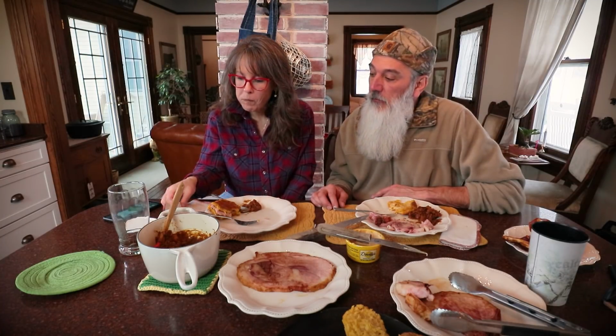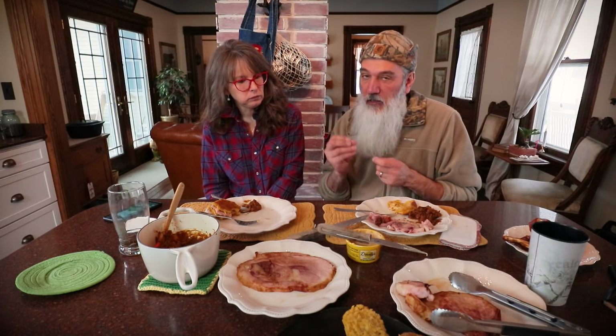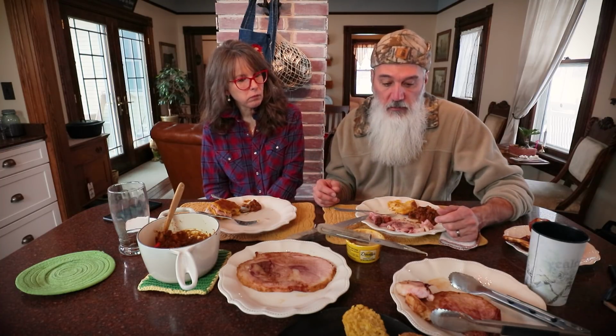When you laid it out on the pan, you felt like, that seems like a lot of fat. But it cooked up wonderful. The fat got all crispy and did a great job.